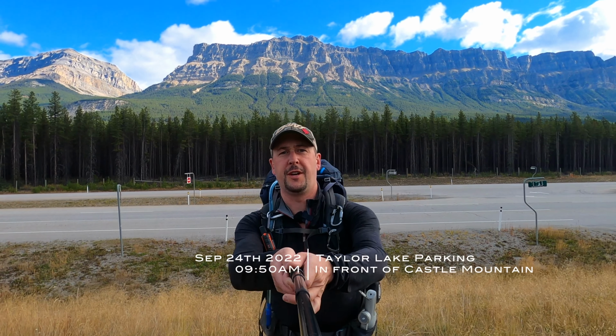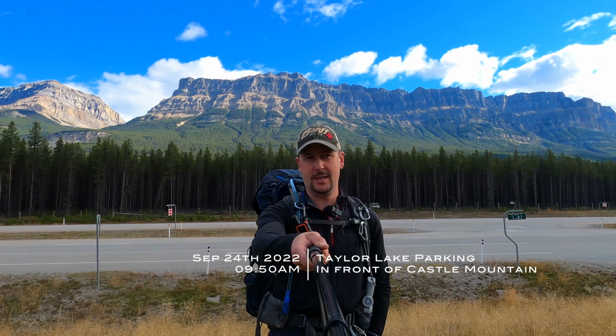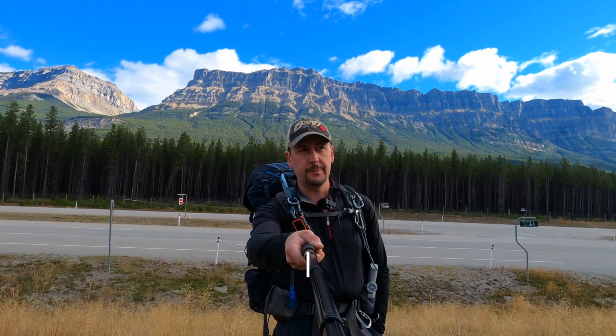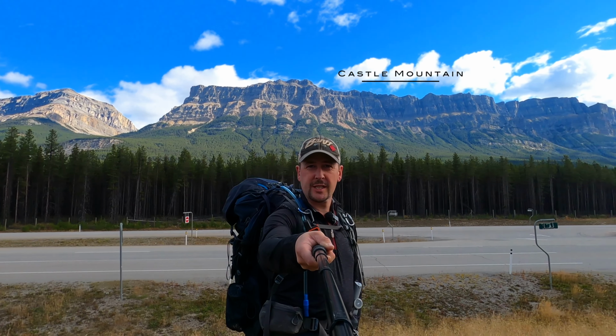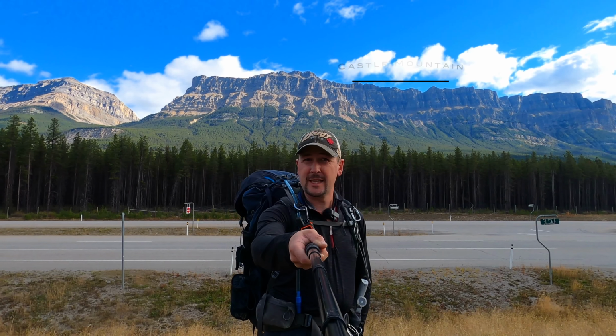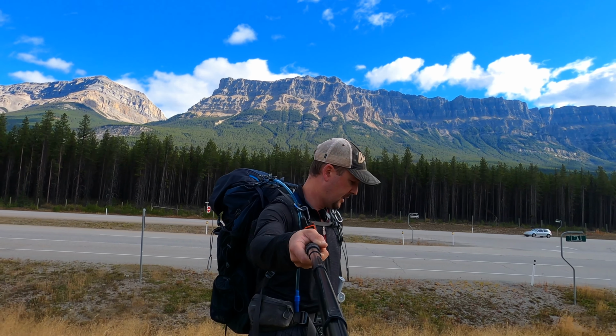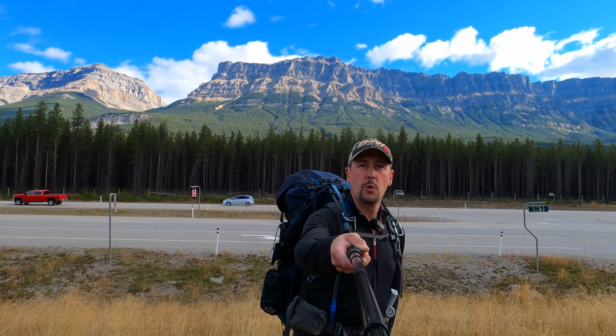September 24th, 2022, and I am in the middle of Banff National Park. And as you can hear, right alongside the highway, and looking at this gorgeous ridge in behind me here, I am about 20 kilometers south, roughly, of Lake Louise, and we came to check out this little day hike, which is also a backcountry site called Taylor Lake. I think it's TA6, the actual backcountry denotation for this site.